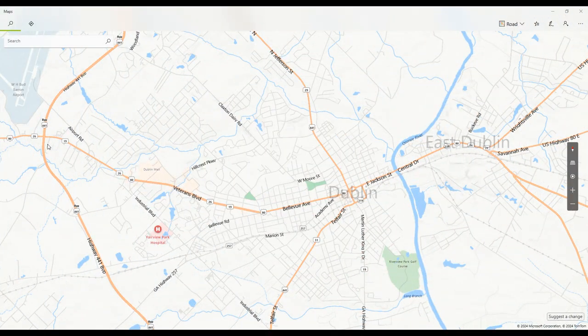We started our drive through here and we came down US 80, Veterans Boulevard, turned into Bellevue Avenue. After we go around a little circle where the courthouse is, it turns into East Jackson Street. Then once we cross the Flint River, it becomes Central Drive. And we head on out this way, and we go out Savannah Avenue until we get to the edge of East Dublin, Georgia.